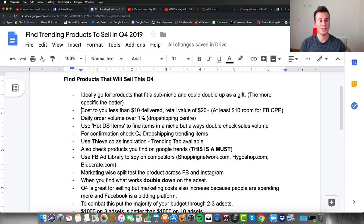Moving on to point number two then, ideally choose a product that costs you, including shipping, less than $10 delivered. Couple of reasons for this then. Number one, it leaves enough room for you to sell it for your Facebook cost per purchase, plus to make the item cheap enough to be considered an impulse buy product.